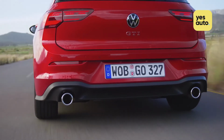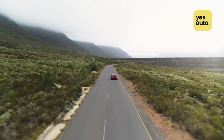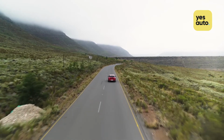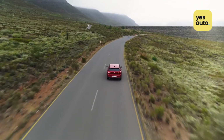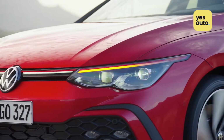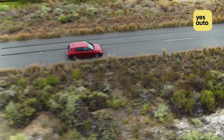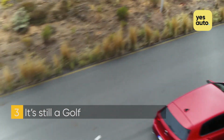The Golf also gets sportier suspension for greater body control through fast corners. McPherson struts and sophisticated multi-link rear suspension work alongside adaptive dampers to strike a balance between composure at speed and comfort when cruising. Its front brake discs have also grown to 340mm to help tame the model's newfound performance when necessary.